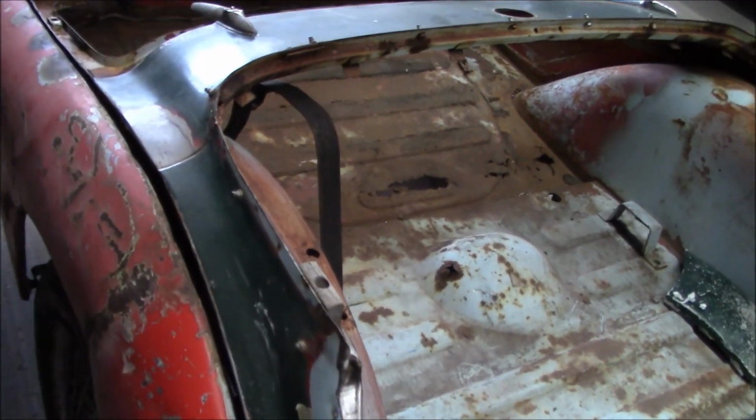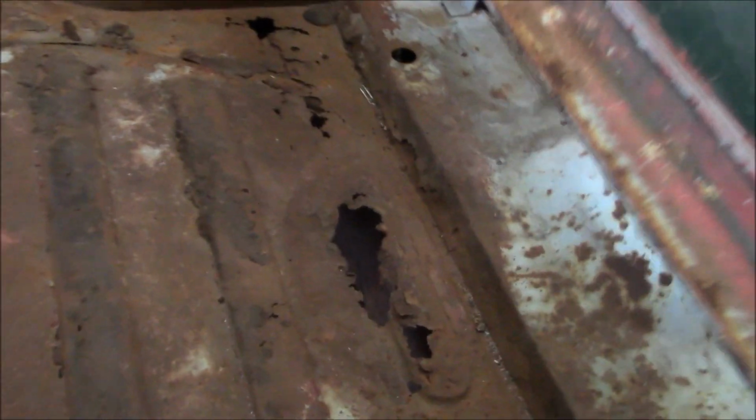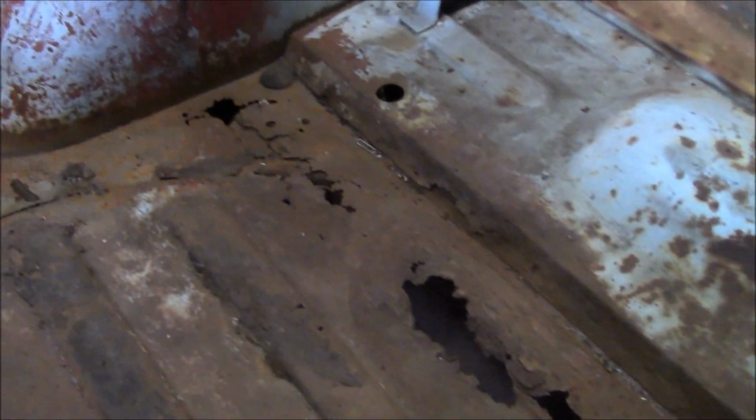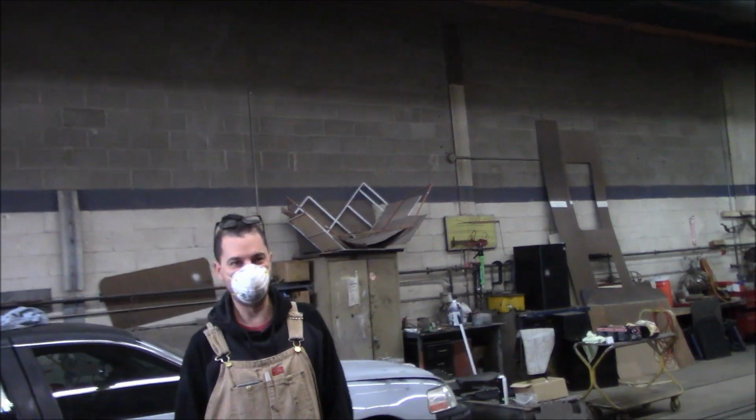Yeah. Several months before we even start. Yeah, a little bit of a trunk floor issue here. But the metal master will have that solved within a couple hours, right? Yeah. Who is the metal man?